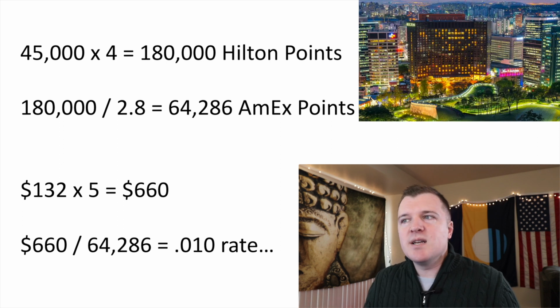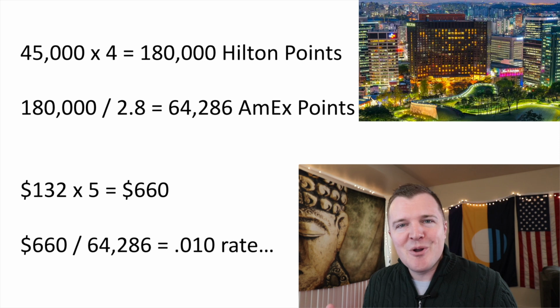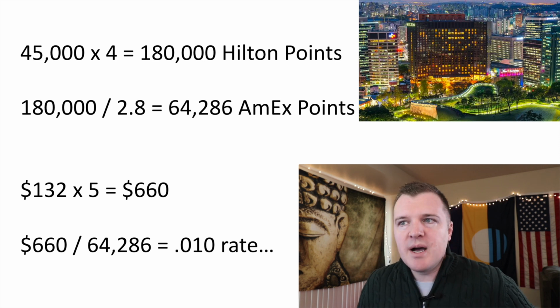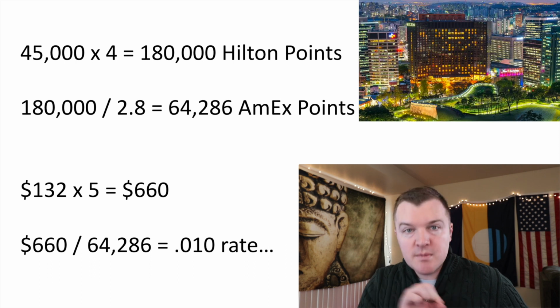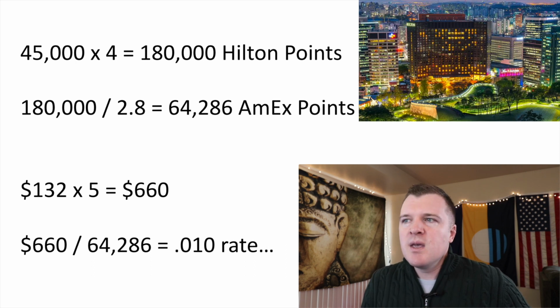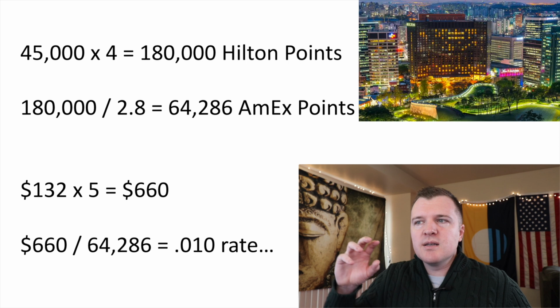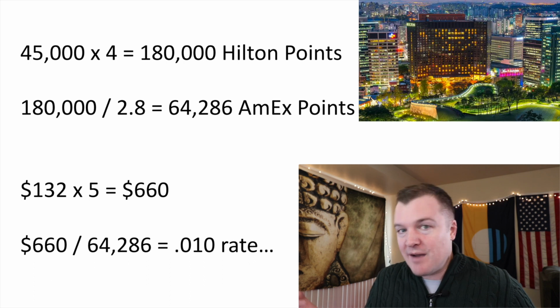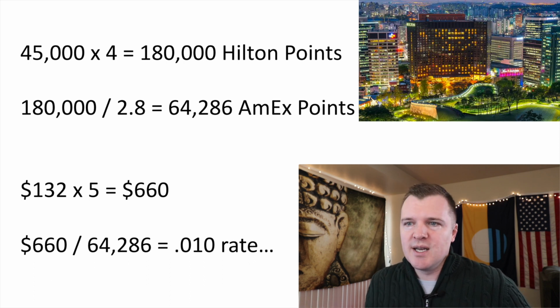But I'm trying to see what value I'm getting from my American Express points. So divide that 180,000 by 2.8, which is what I had to multiply it by in order to convert it. 64,286 AmEx points is what I'd have to spend after transferring in order to book this hotel.